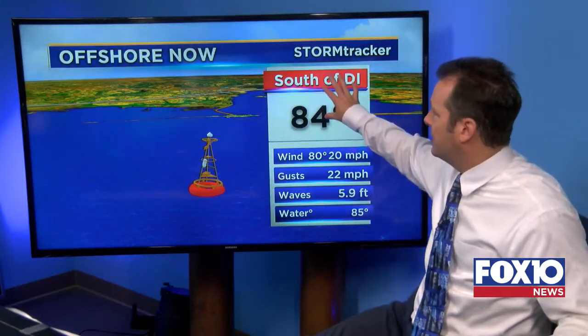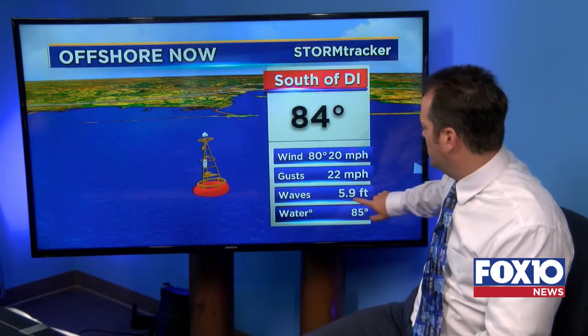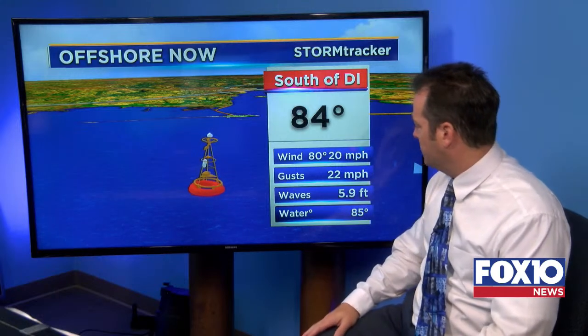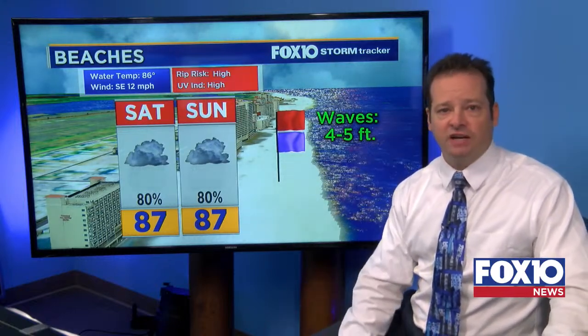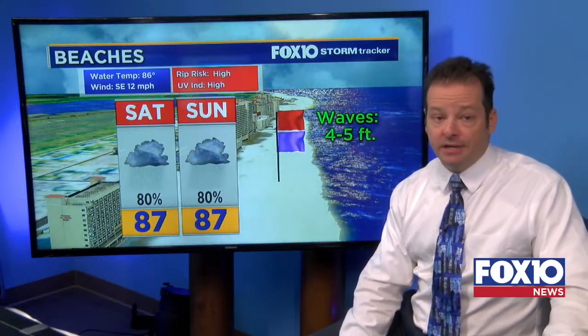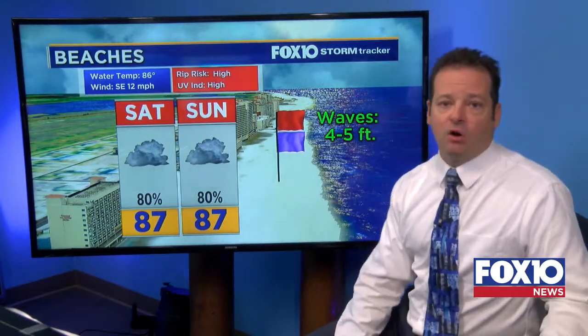You can see this is the Dauphin Island buoy. It's pretty far out there, about 20 miles out, but it's pretty rough. It's about 6 foot on the waves out there, with gusts up to around 22. So real rough water conditions, and that translates into high rip current risk. And I always try to say this especially to our visitors who come down and visit our beaches, please be careful. These are really rough conditions out there, and we always have a handful of people who end up getting in trouble on days like today every year here, and bad outcomes because of that.